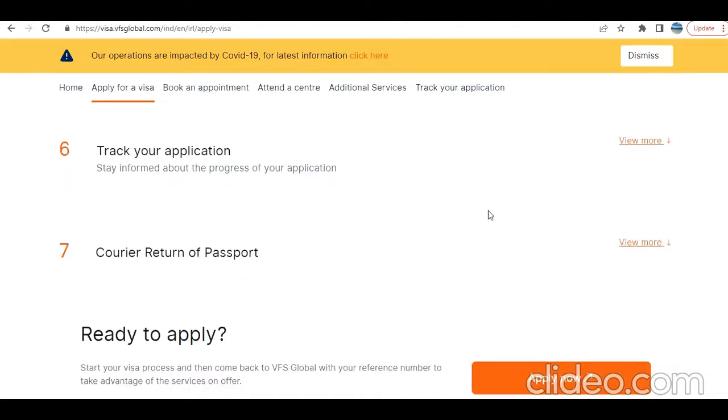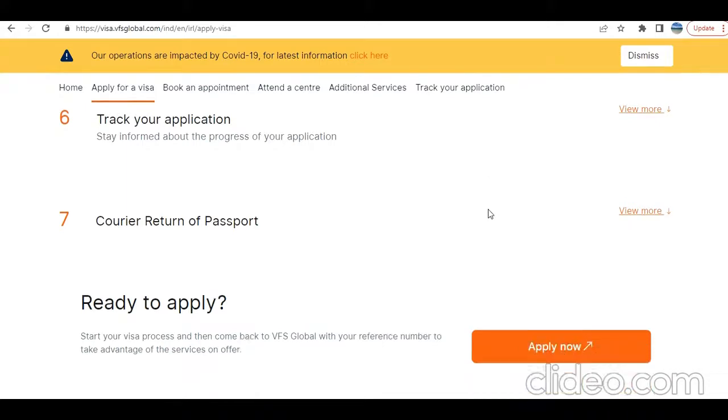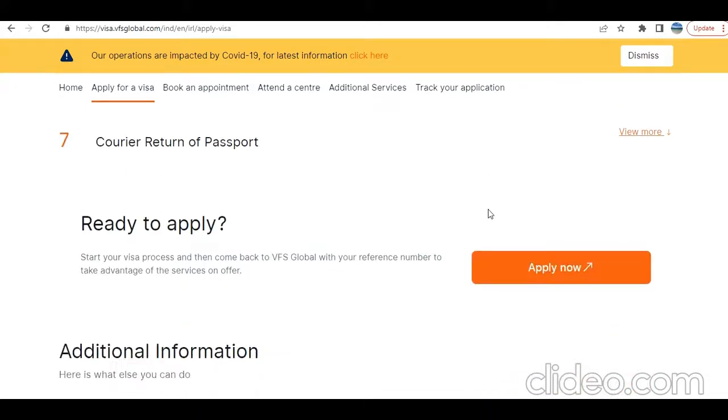You go to the visa centre, and then submit the documents, passport and all, and if granted, you can go ahead. So that's how it works.